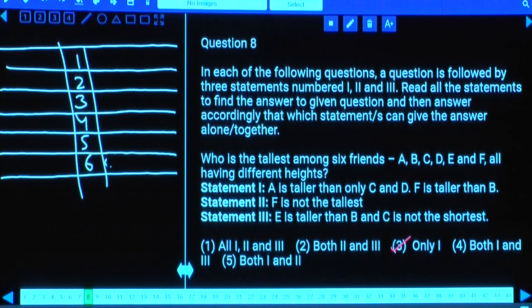First priority is for individual statements and it is ruled out. And afterwards what should we go for? Then we should go for combinations of 2 statements. Now in the combination of 2 statements, both 2 and 3. If you go for both 2 and 3, F is not the tallest, that's the information we have here. And next one, E is taller than both B and C.